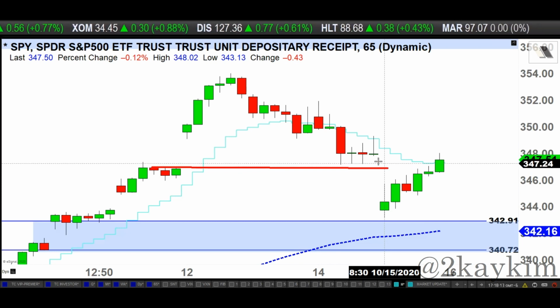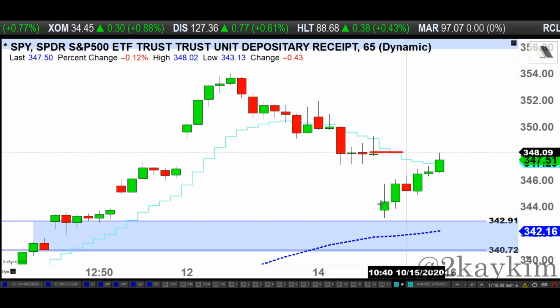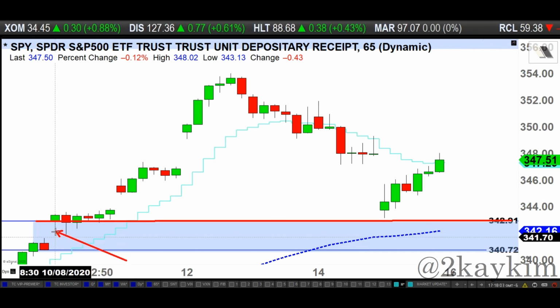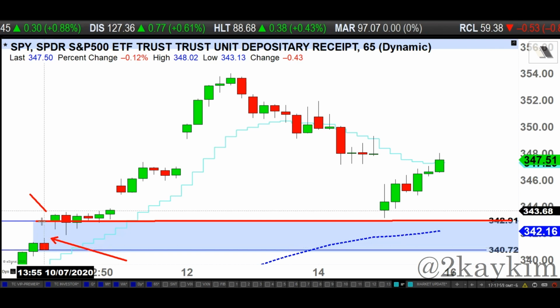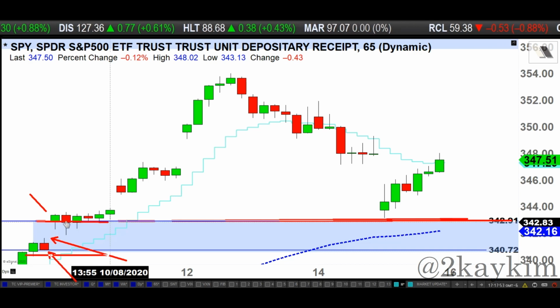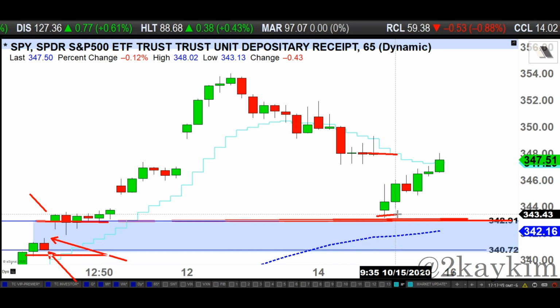And it did that. We gapped down. But you see, after a 1% gap down, it is no coincidence that we found support at this gap area here. There's a gap here. You see, there's this gap back on October 8th. That's where the gap started, and that's where the gap opened on that day. It is no coincidence. It did not go any lower.